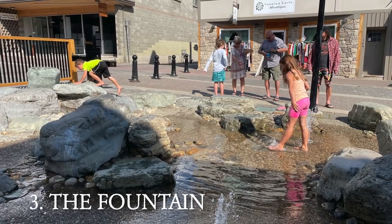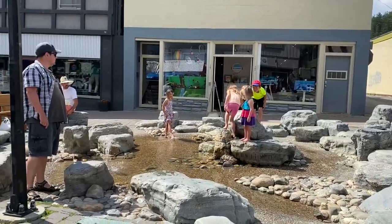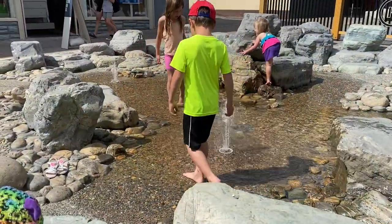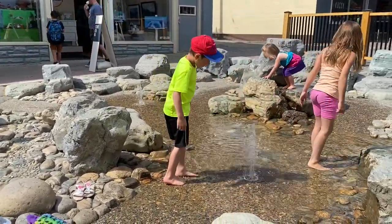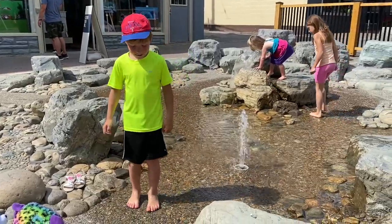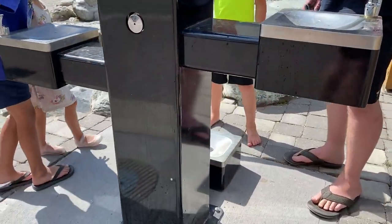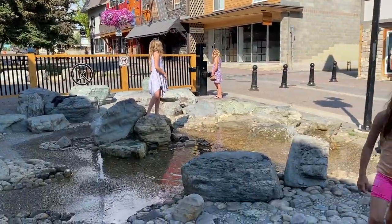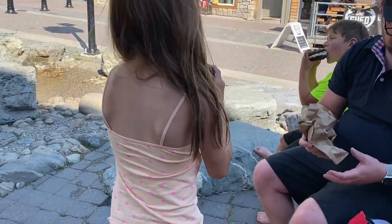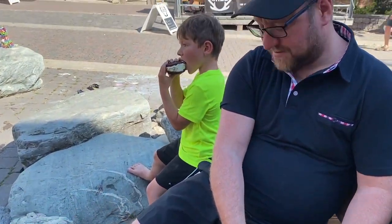Just around the corner and up the street from the cuckoo clock is a refreshing fountain built right into the road. The kids cooled off by splashing in it, and even a few adults dipped their feet. Refreshing? Is it motion sensored? Oh, it could be. No, I don't think it's. Look at these ice cream sandwiches. Massive.